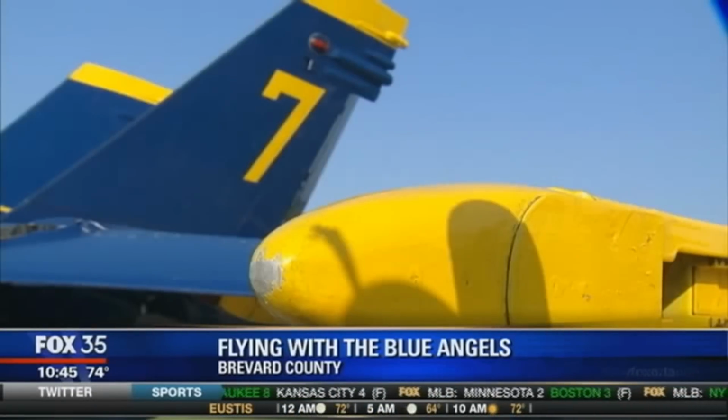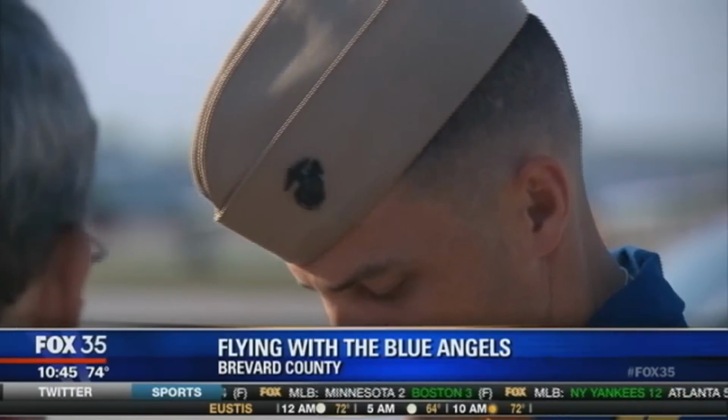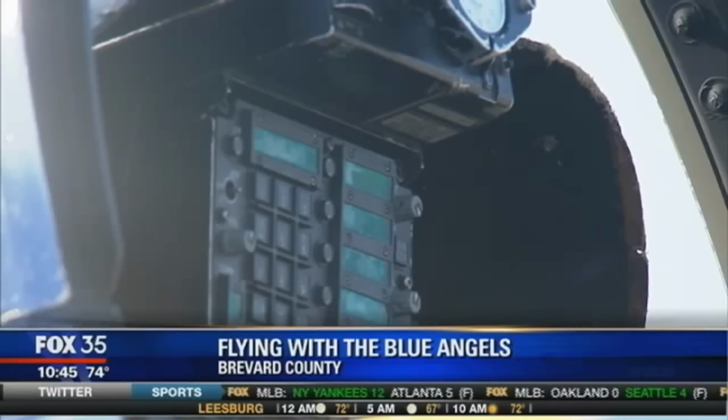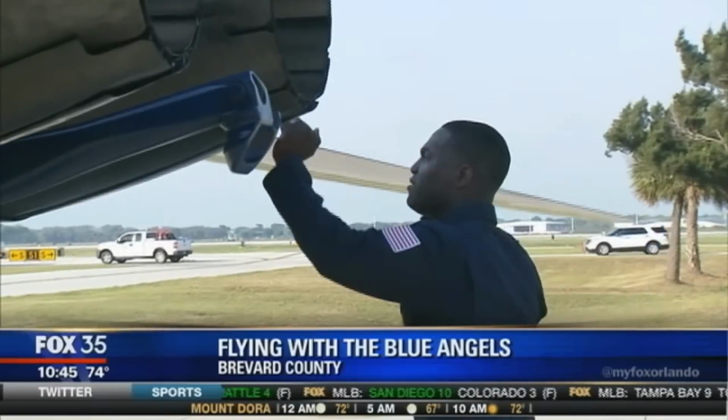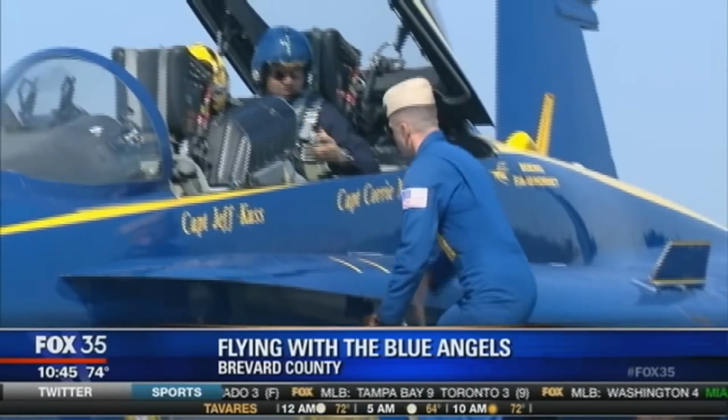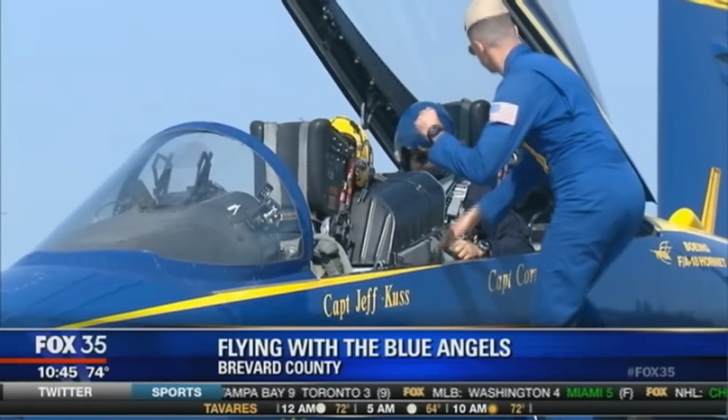In the case of Blue Angel number 7, that's pilot Captain Jeff Kuss and crew chief Eli Lang, who's in charge of that Blue Beauty. This is my baby right here. I'll take care of this bad boy from March to November. Lang keeps it running. Kuss keeps it flying. It's so much fun. I mean, it's an honor every time I get to get into the aircraft.